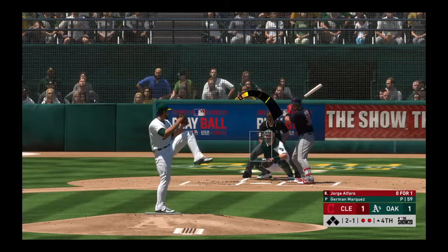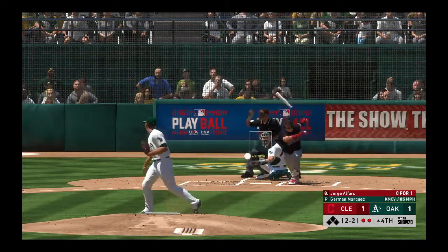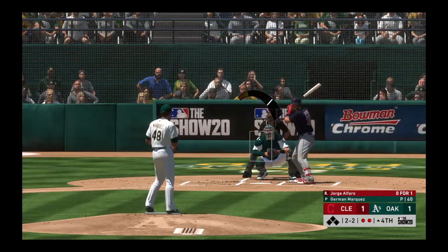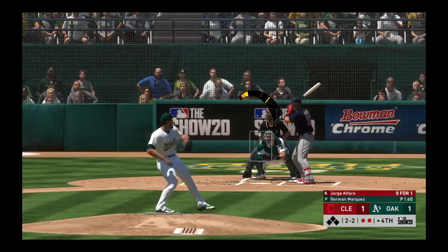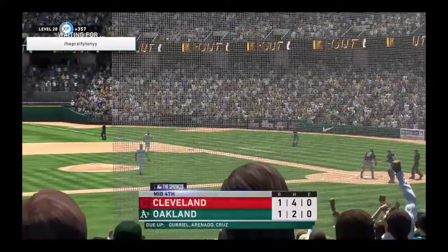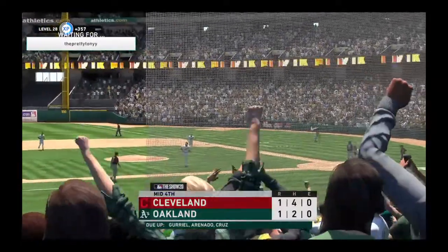Now the pitch. And it's 2 balls and 2 strikes now. 2-2. Step out of the box and wash that one off, because that was an ugly swing. Strike 3 called as he can't get the bat off his shoulders. Side retired.